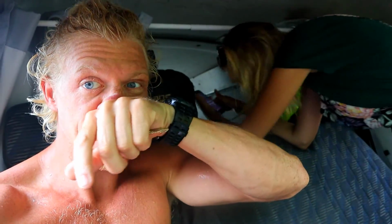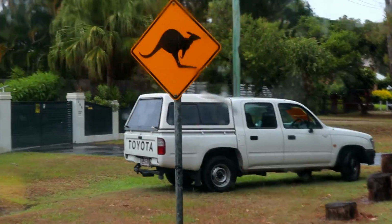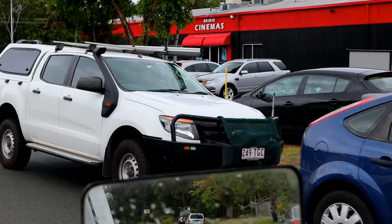Too much rain. Just came back from the hike. It was not a great success. Too much rain. Kangaroos! Where are the kangaroos? We found the cinema. We're going back there tonight.